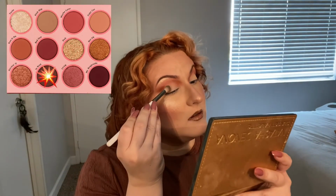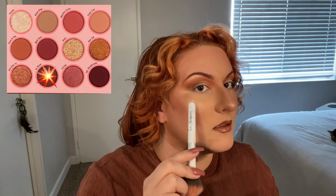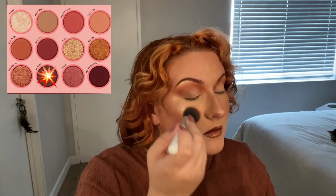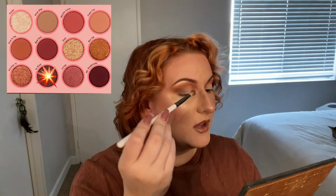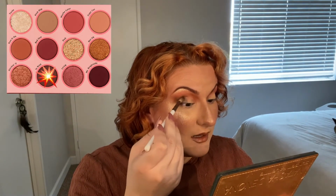In Bold is not that pigmented right off the bat. There is some fallout right there. Does my highlight look like too much? I'm trying the new Give Me Glow. I got my Give Me Glow in order yesterday. And I got their new highlighter in Glitzen. Stunning.